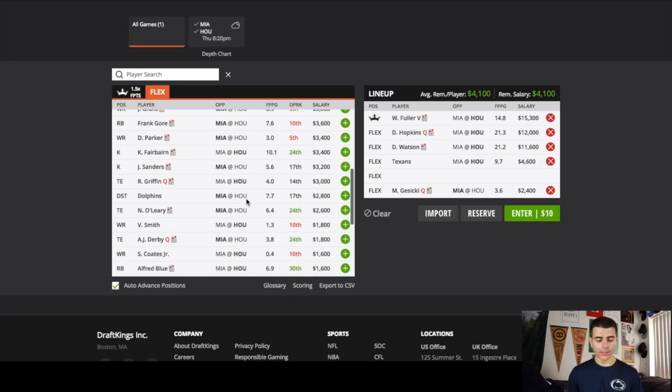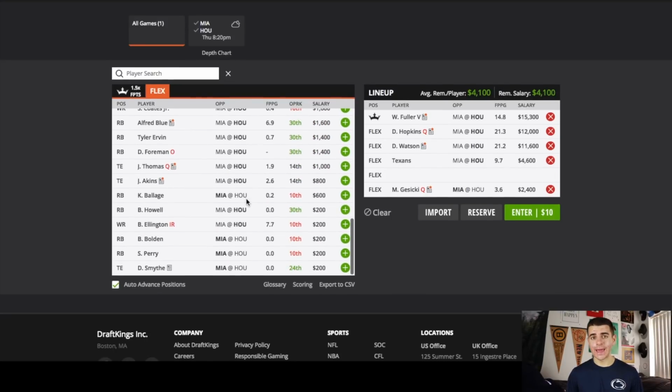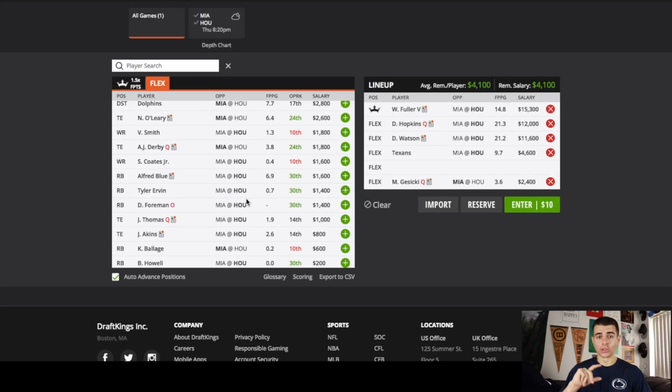So you can jam them all in. It's actually relatively easy because of the gaps in positions. You have the cheap guys here in this $2,400 to $4,000 range. There's about 3 guys you could choose from, maybe 4 if these tight ends are healthy. And then you come up and you just squeeze all these guys in.